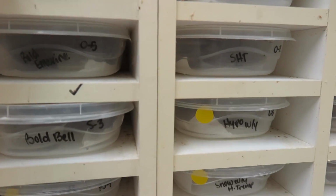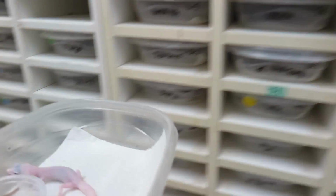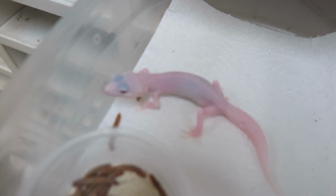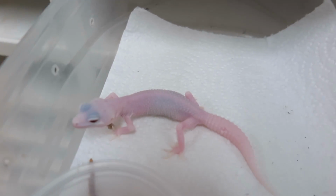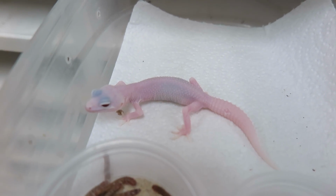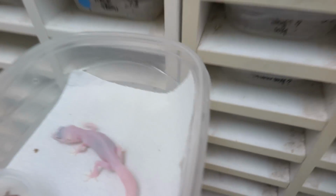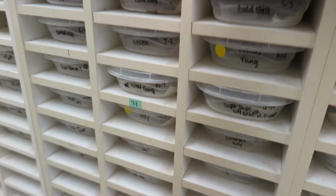Take a look at this one up here. This is actually a Tremper super snow white and yellow. So it's relatively similar to that one that we just saw, but the difference is that it's just kind of pure white. So, I mean, that's a really neat animal. We produced a handful of these last year and they are now yearlings, and they were really, really cool. So I was excited about that.